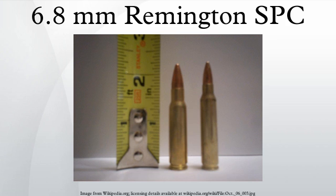6.8 Performance Testing Report 2008. 68forums.com. July 27, 2009. Retrieved September 15, 2011. 2008 6.8 SPC Performance Test Follow-up Report now posted. 68forums.com. Retrieved September 15, 2011. Information on the 6.8 SPC Mini. Ruger-firearms.com. Retrieved September 15, 2011. Information on the 6.8 Ruger Hawkeye Compact. Ruger.com. Retrieved September 15, 2011.